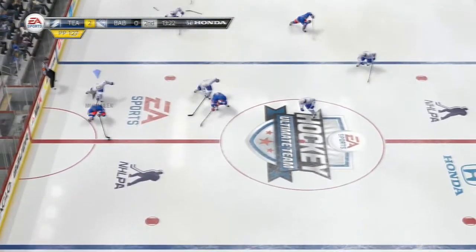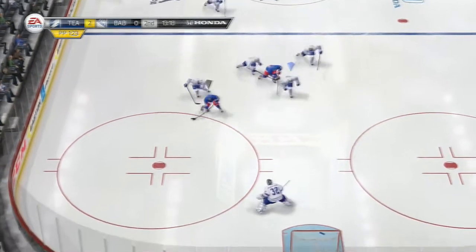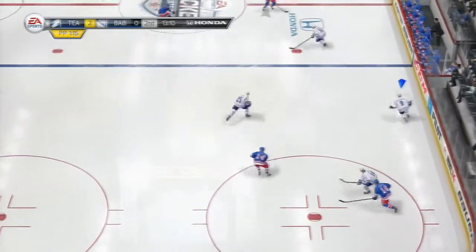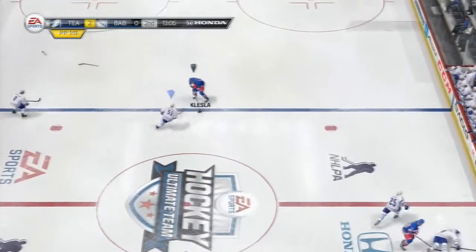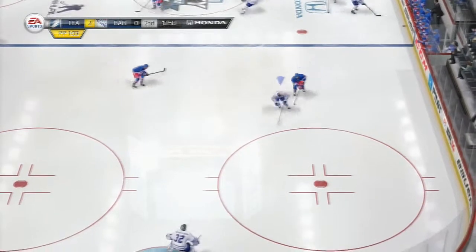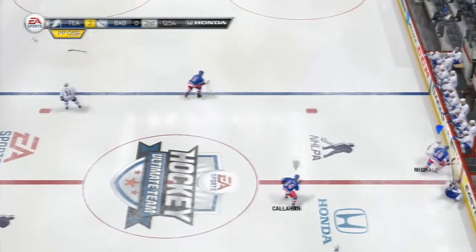What the hell? Okay, my stick broke, but what the hell happened there? Oh shit. Yes, go. Oh, come on, how do you not hit that pass? There you go. Great poke check. Oh, for God's sake, man.